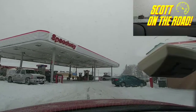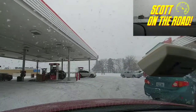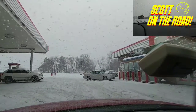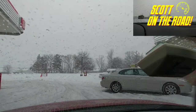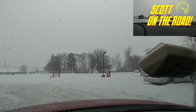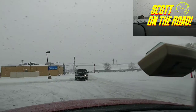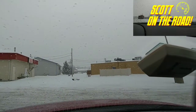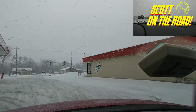There is the radio station over on the other side. You can see it there. And it looks like I'm going to have to come around. Well, I can tell you the parking lot here at Speedway is not plowed very well. There is the radio station. And I'm going to swing around and grab a little gasoline so that I don't have to worry about it later.